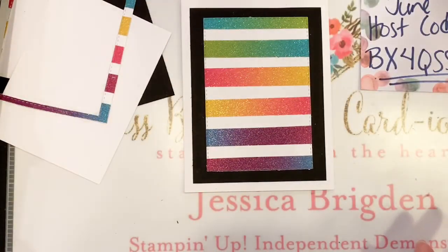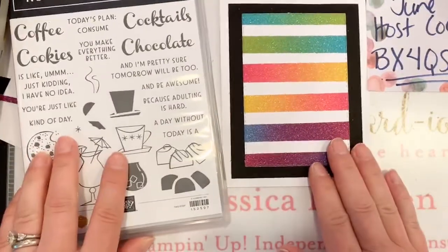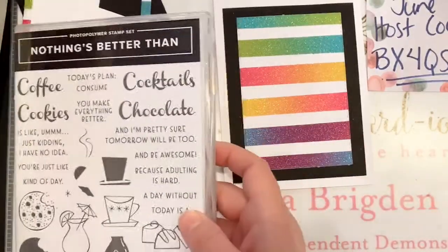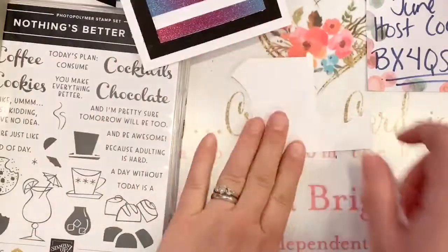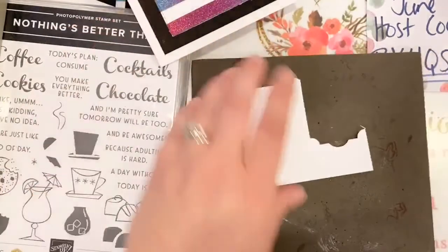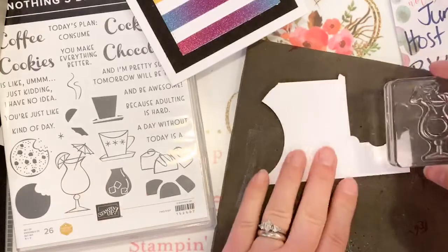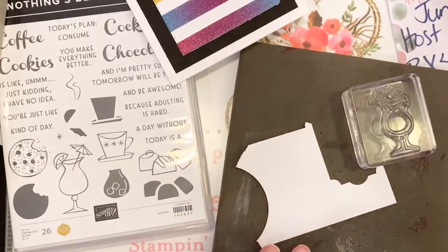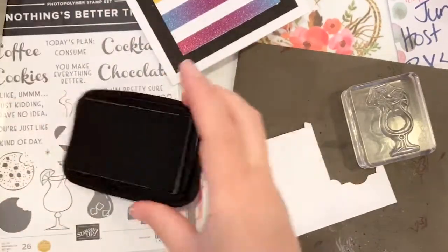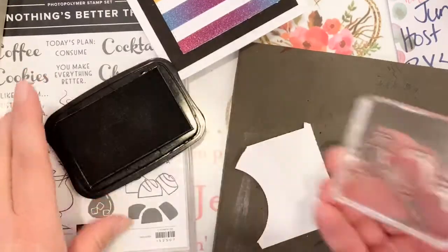But we said we'd be using some Nothing's Better Than Cocktails. Yeah, that sounds fun. So I've got here a scrap of Whisper White. Let's see, grab my Stampin' mat there. I've got my cocktail stamp. And the nice thing is there is a die that matches this perfectly. So I'm going to stamp this in Memento ink and then color it with my Blends. All right, get that good and inked up.